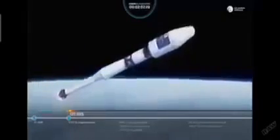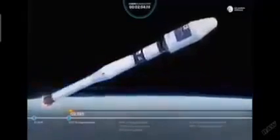And we're about to separate the strap-on boosters. So the rocket pitch, yaw, and roll parameters are nominal. So we're about to separate the strap-on boosters. Separation of the strap-on boosters confirmed. Separation of the first stage confirmed, in other words. Now the second stage motor parameters are nominal.